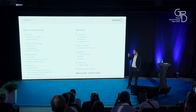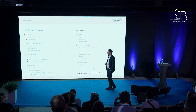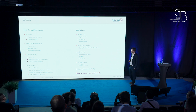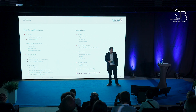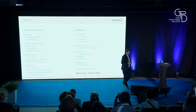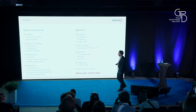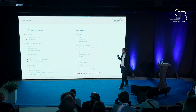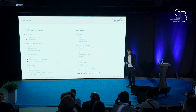The summary is, I didn't talk much about Suragus, but we have a multi-diverse workforce, from 7 different nations in Dresden. The eddy current technology is non-contact, very fast. The measurements are done in emissivity, sheet resistance, metal layer thickness that we monitor, and the innovations I have shown, that we are able to work in hot environments, in tight environments, and very different applications.